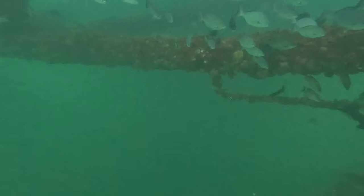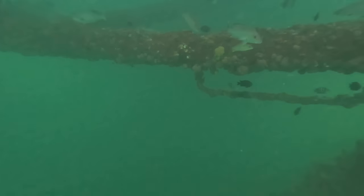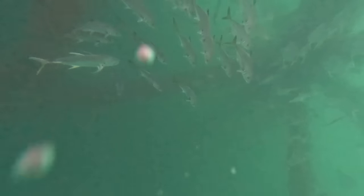And here at this rig, we noticed it's quite a bit murkier than the first spot, as you can see. Right around 40, 50 feet, there was just a cloud.